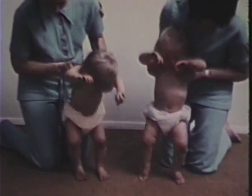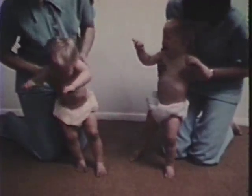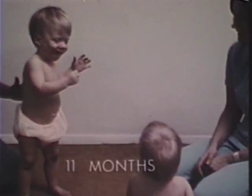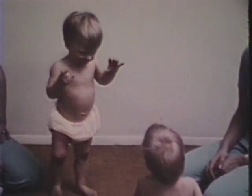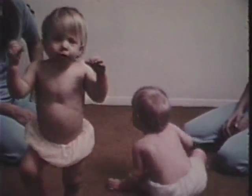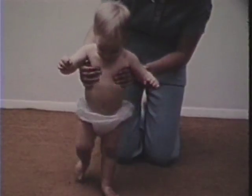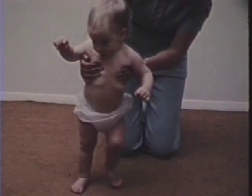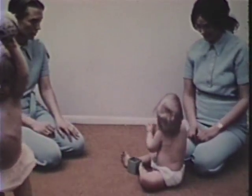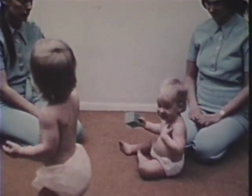By 13 months, Danny shows stepping reactions which are slow and still inadequate. Gregory is now walking independently. Note his wide-based gait and the raised arms for added balance. By 15 months, Danny's stepping reactions are more refined. His arm control is improved. Gregory is now walking with a narrow base of support, requiring less effort and concentration. He is able to play at the same time.